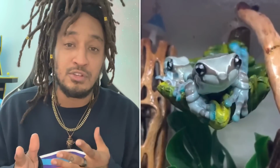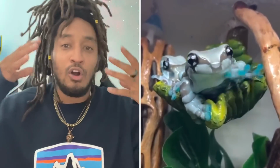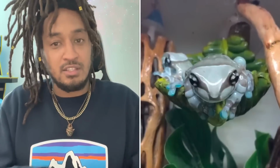How they mate is very interesting. Apparently the males find a little tree hole filled with water. Think of it like a little jacuzzi. And then it calls out until the women come through. And the women just sort of like, there's no smashing. They just lay their eggs in the water. And the male fertilizes the eggs.